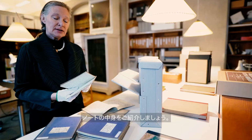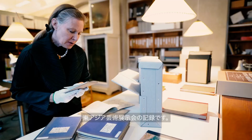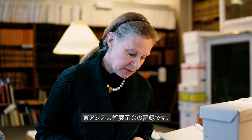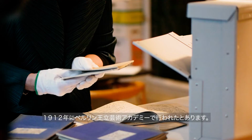To give you an example of the content of these notebooks or manuscripts, I have found the volume number 8, this small little one, which is from Ausstellung Alter Ostasiatischer Kunst, which means it's from an exhibition on East Asian art, and it's from the Königliche Akademie der Künste in Berlin, also the Royal Academy of Art in Berlin, from 1912.